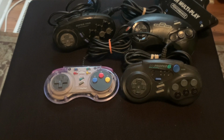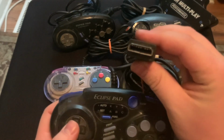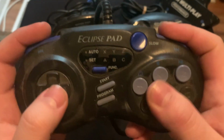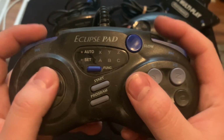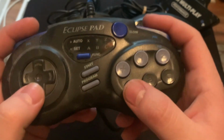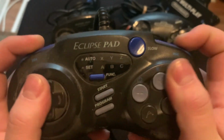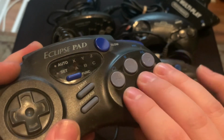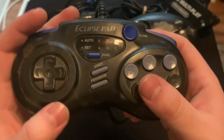And just this last one. This one looks just like a Genesis controller. But don't be fooled, because it's actually a Sega controller. As you can tell by the port, it's not compatible with the Atari. But it looks very similar to these two over here. I like the way this one sounds.